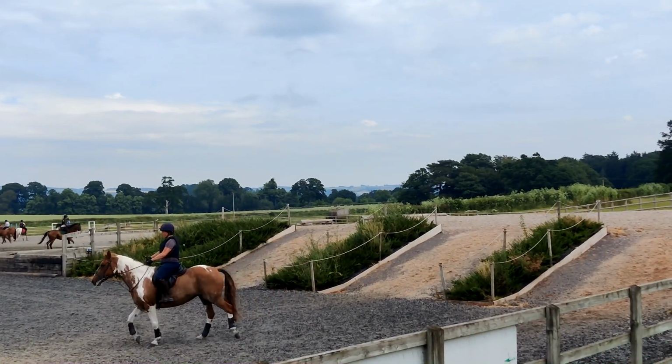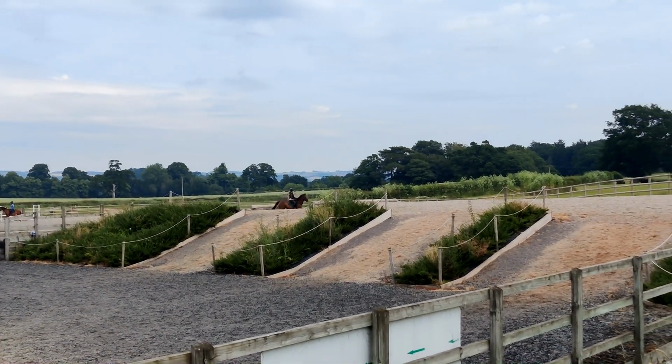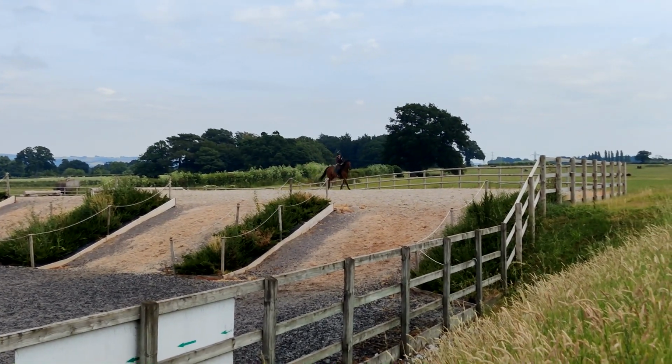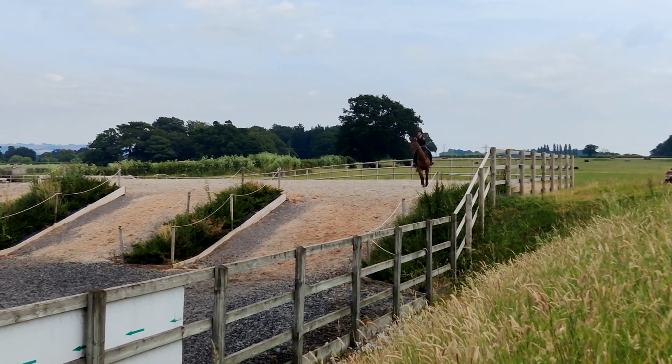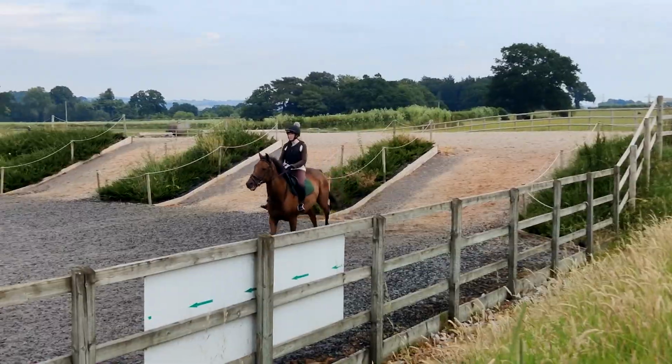I will just say that I don't know how, because I don't think I've done anything special, but Milo is really quite balanced over uneven terrain, so when we had our cross country lesson with Cam and Beer, he noted it and said, you know, he doesn't change his pace, he doesn't change his leg over uneven terrain, he holds himself quite nicely.